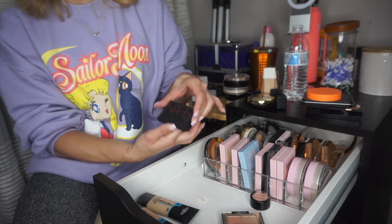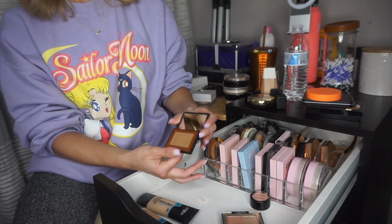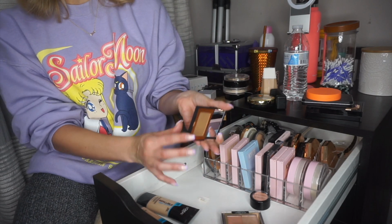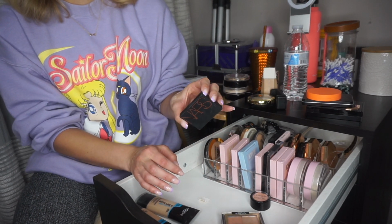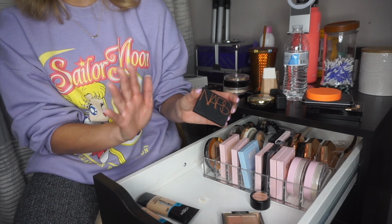Then we got this NARS bronzer. Let me show you guys the packaging quick. It's just a little NARS, I think it's Laguna, right? Yeah, Laguna bronzer. Honestly, I never reach for it. I don't see a need to keep it, so for that I am going to toss it.